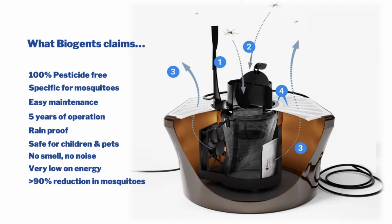Biogents claims that these traps are 100% pesticide-free, which I must say is correct. There is not anywhere in the trap where there is a pesticide involved. They claim that the trap is specific for mosquitoes. Well, not always. Sometimes we also get some fruit flies. Particularly when you use fermenting yeast and sugar, you will also attract the small little fruit flies to the traps. Having said that, in terms of non-target species like bees and butterflies and all the beneficial insects that you have in the environment, it is correct. It's specific for mosquitoes, and you will not trap the non-target insects.